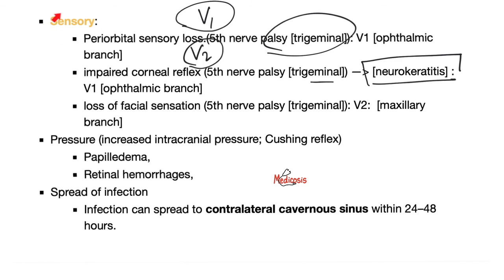From the punch, from the increased intracranial pressure, I get papilledema and retinal hemorrhage. And even though I started with one cavernous sinus involved, it can spread to the other cavernous sinus.